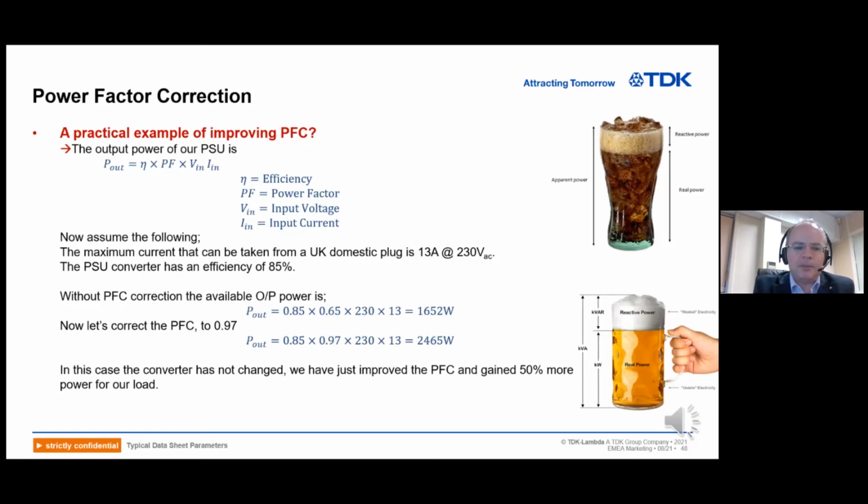Now, if we correct the power factor to 0.97, then we'll actually get 2.46 kilowatts out, almost 2.5 kilowatts. So we get a 50% gain in power that we're pulling from the mains, which we can then use to deliver to your load.